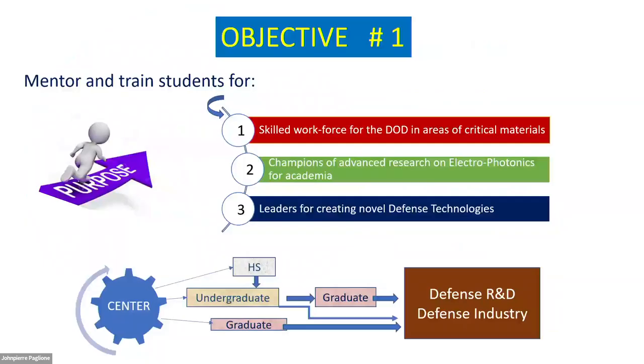Okay, so what is our primary mandate? The primary mandate of this center is to mentor and train students with three very clear objectives: to have a skilled workforce for the DoD in the areas of critical materials, create champions of advanced research on electrophotonics, and hopefully these champions will one day serve the academic institutions, and create leaders for novel defense technologies. And we take students in three different ways. We have high school interns who come to our center, spend about 6 weeks in the summer, and then we encourage them to go to undergraduate school at Morgan State or at Hopkins. And then we also take undergraduates and graduates, and the goal finally is to serve the defense sector.